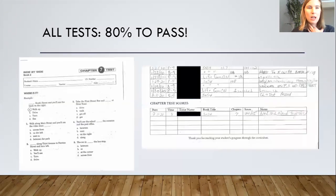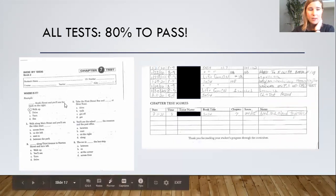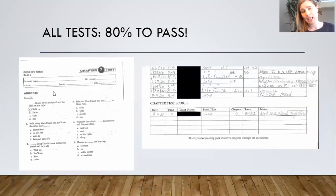For all of our tests, we're looking for about an 80% score. They look like this. It's just the same old test that everyone's used to. But we do want to see 80% on these before you go on to the next chapter. So if your student gets a lower score than that, bring it into the office. We'll look it over and help you figure out what to do from there.